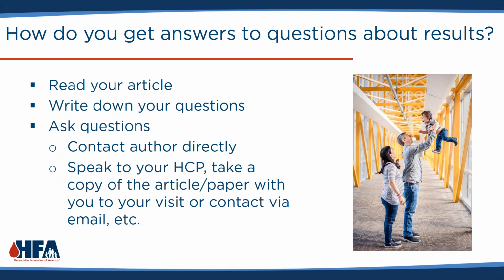Some of the key steps that we recommend would be: read the article, write down your questions, highlight passages that you have questions on, and you can try contacting the author directly. In articles, you can usually find that information at the beginning and top of the article where the abstract is, or at the end.